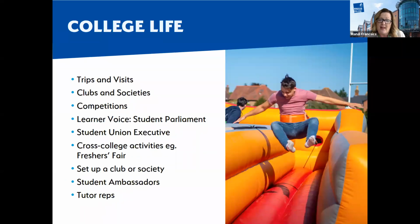College life is different for every student because every student wants different things from a college life, whether it's going on trips and visits. Obviously, they're very reduced at the moment because of the limited opportunities of going anywhere. Joining clubs and societies, whether that's the environmental club or the student union, the LGBT club, there are different opportunities for different students. There are competitions with things like photography competitions, equality and diversity competitions, winning vouchers, and the acclaim of being the winner.